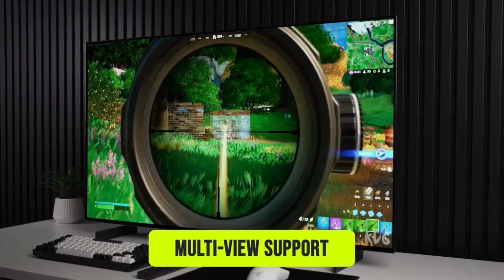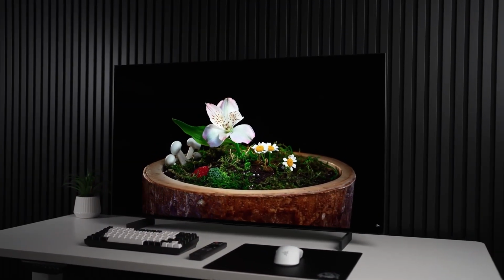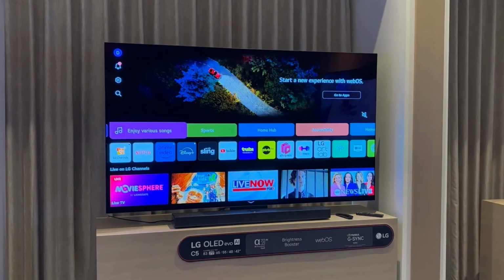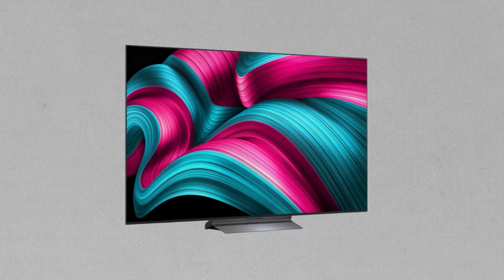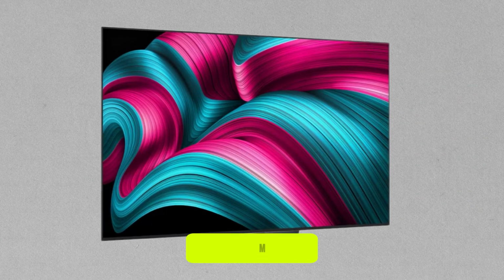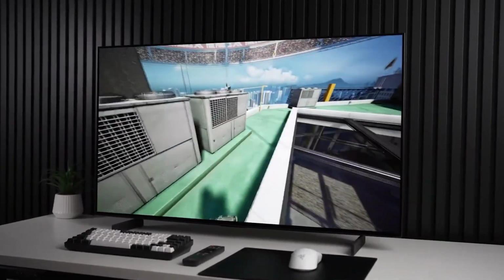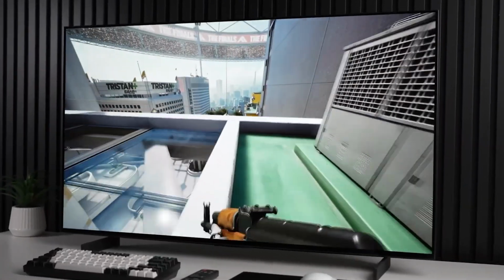There's even multi-view support now, so you can watch your favorite show while keeping an eye on the big game at the same time. And design-wise, the C5 keeps it sleek and modern without screaming for attention. The bezels are razor thin, the body is nice and slim, and the stand is minimal if you're not planning to mount it. Honestly, this TV feels like a total win for anyone who wants premium OLED performance without having to splurge all the way into luxury pricing.